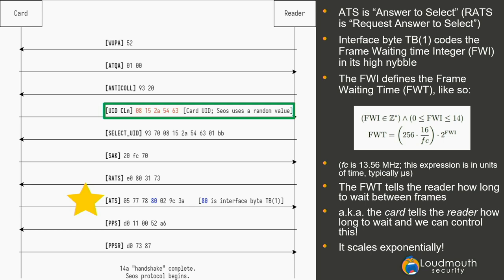So after the reader sends a request, it will wait that amount of time before expecting a response from the card. And if it doesn't receive one at that point, it will usually restart the entire authentication attempt from the beginning. However, this is unauthenticated. It's sent by the card, which we are pretending to be, and we can mess with it. And if you notice at just the end of that equation there, there's that exponential term. We can make that go pretty high.